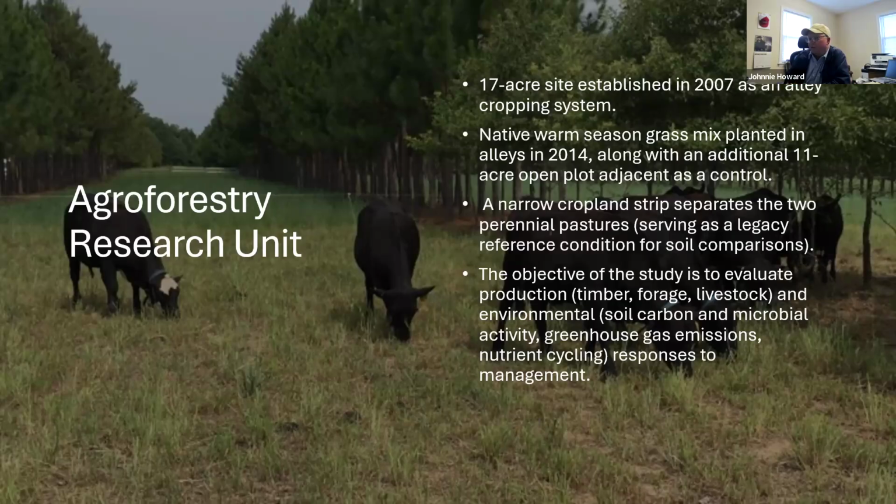And so the main objective of this study is to evaluate the production of all things that can come off of that: potential timber, the actual forage that can be grown there, livestock raising capability, and then some of the more scientific areas with the soil carbon, the soil microbial activities, greenhouse gas emissions, nutrient cycling, management details. A lot of people piggyback on the work that is going on in this plot of land. And so we get a lot of little sub projects each year that may be happening on this unit.